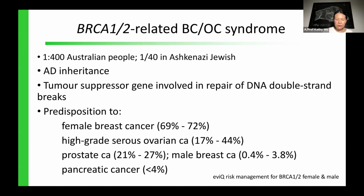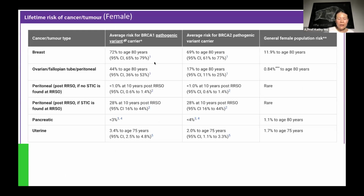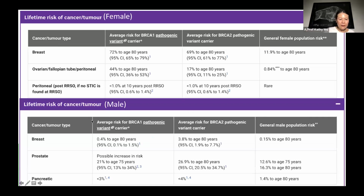And the BRCA genes are actually tumor suppressor genes involved in the repair of DNA double-strand breaks. If there is a mutation or a change in either the BRCA1 or 2 gene, then there is increased predisposition to female breast cancer, high-grade serous ovarian cancer, prostate cancer, male breast cancer, and pancreatic cancer. This is the lifetime tumor risk, summarized in ABQ under the risk management guideline for female carriers of BRCA1 or BRCA2 mutations, compared with the general population risk. And this is the lifetime risk of cancers for male mutation carriers, again taken from ABQ.